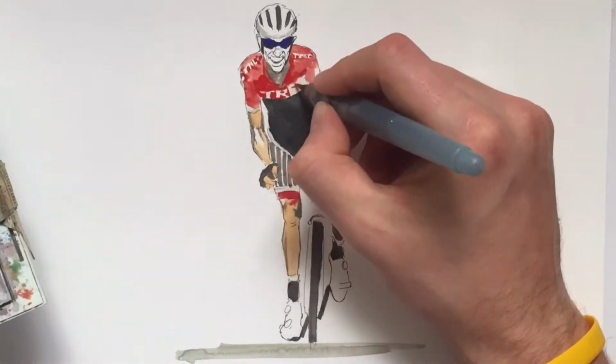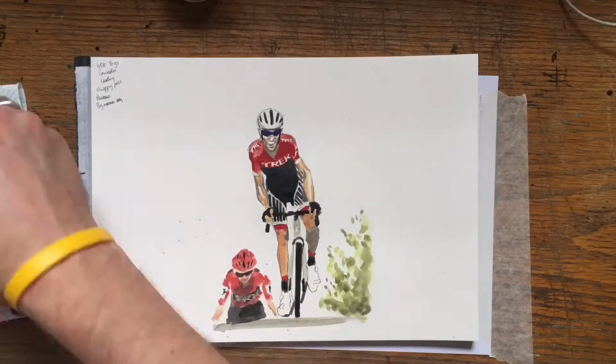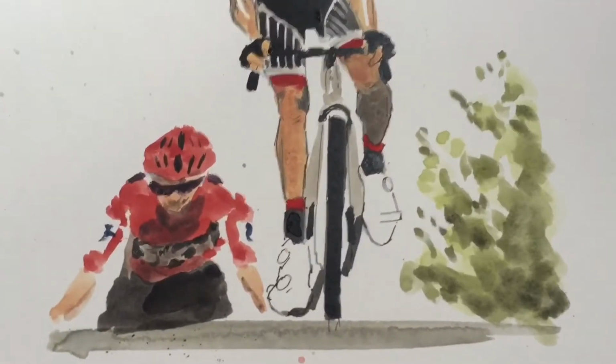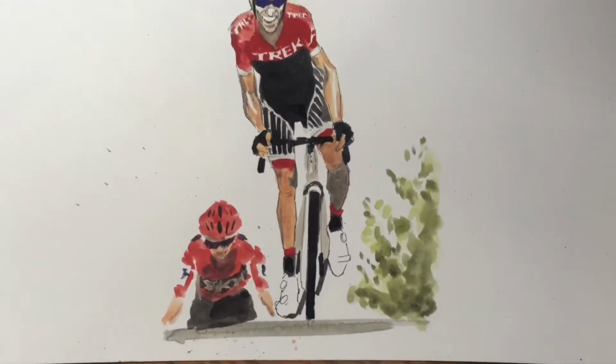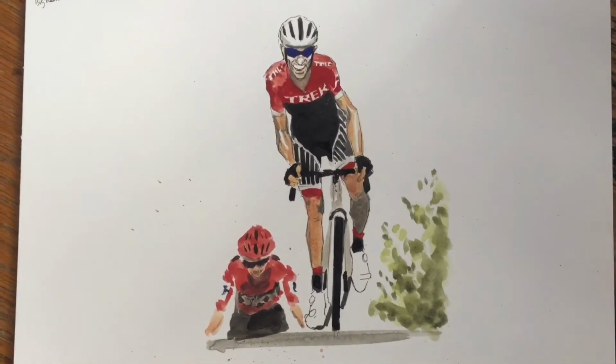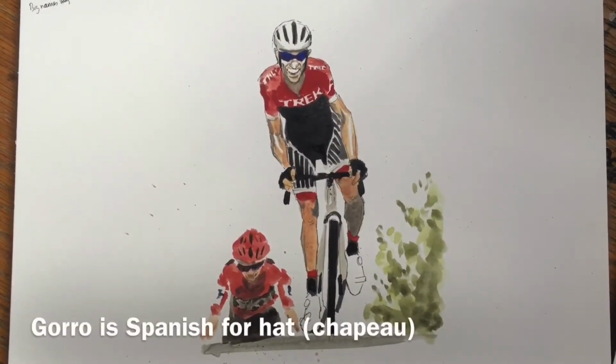In case you don't know, it's his final Grand Tour, his final bike race, which is really quite sad. It's the end of an era. This guy is an absolute legend. And seeing him really giving it something and trying to push away from the other riders was a real... Oh, the hope surges up from within you. So, Contador, Goro.